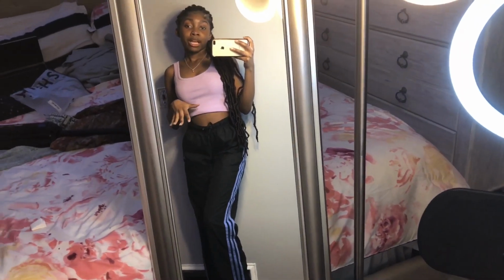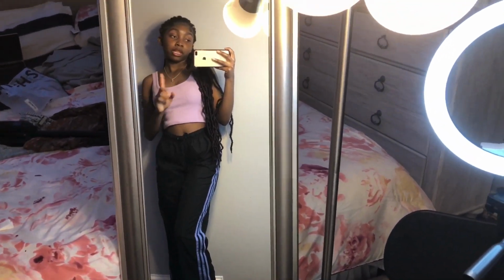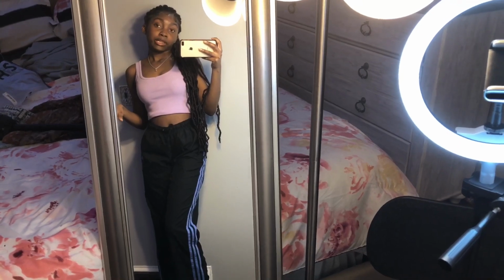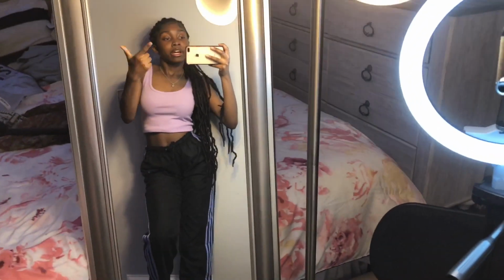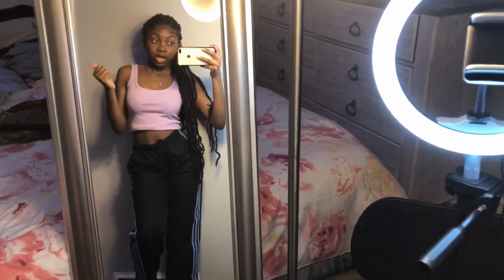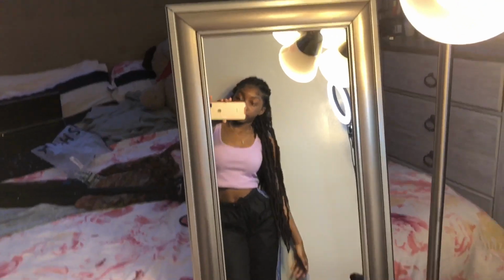Maybe if I had some shoes to pair with it and the colors matched a little bit more, then I would have rated it a little bit higher. But yeah, guys, it's not a bad outfit. It's just, where would I wear it to? So yeah, this outfit number, who knows, but this is how it's looking.